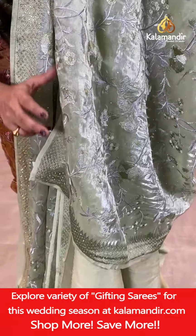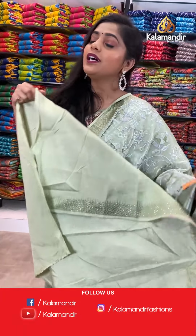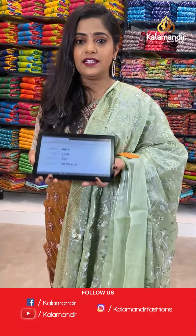Next is the running pallu and blouse piece, plain with a border to it. Let's see the pricing details now.